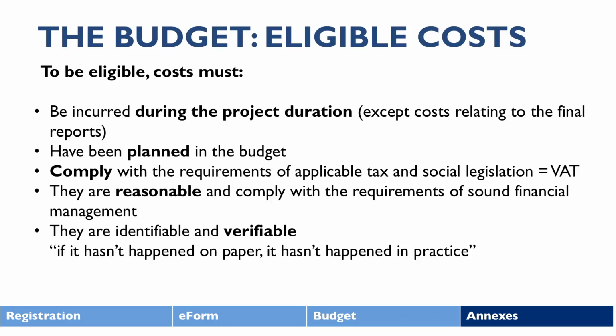Eligible costs. Now, there are different things that mean eligible, and you will want to be on the right side of eligible very clearly. To be eligible, a cost must have been incurred. That means spent within the project period. Anything you spend before the project begins or after the project is ended is not eligible. The cost must have been planned into the budget as well. It needs to be in the budget form.